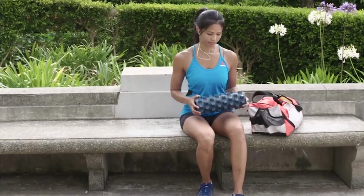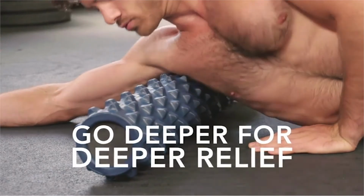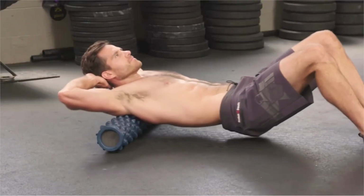I'm an athlete, competitive cyclist. The challenge I face a lot when I'm rolling out myself is I'm not able to really get into deep spots. The teeth on the roller really help me open up spaces that I wouldn't be able to open up before.